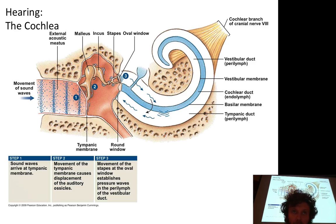So there is this bony labyrinth. Inside of it, there's this membranous labyrinth. And there's perilymph in the bony labyrinth, and then that membranous labyrinth inside of it is full of endolymph. So the vibration passes up through the vestibular duct or scala vestibuli, vibrates part of that basilar membrane in the spiral organ, and then the pressure waves come down the other end of the tympanic duct.